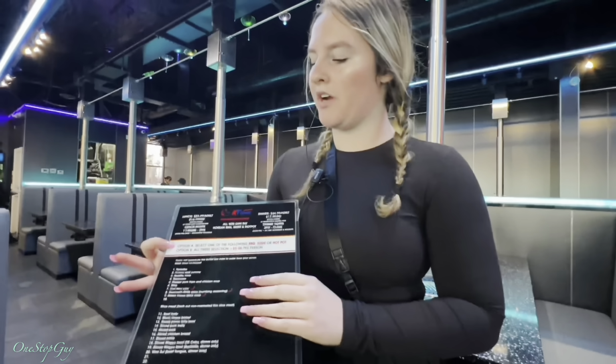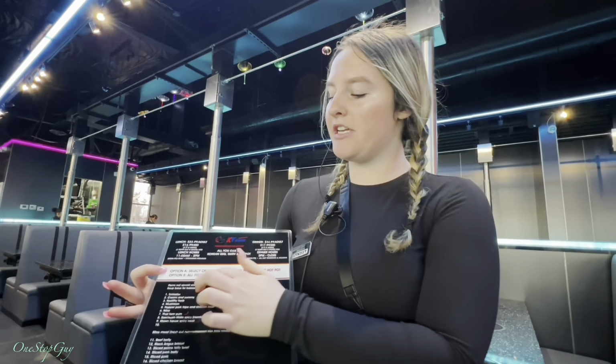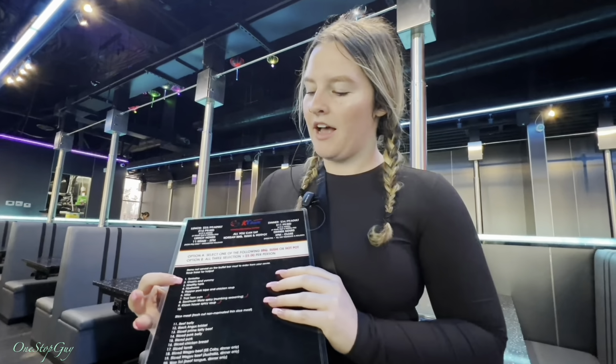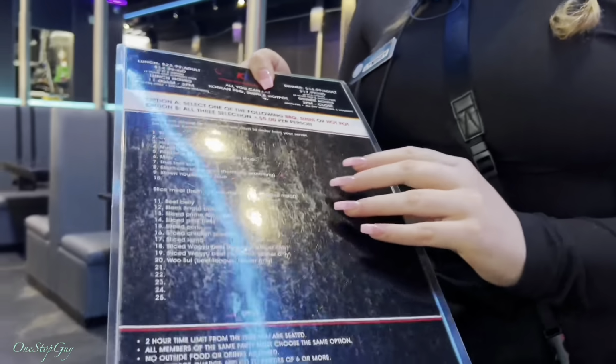Option A, you just choose one of the following: barbecue, sushi, or hot pot. Option B, you get all three options. You can try a little bit of everything we have here. Listed on top right here is our soup bases. And then down here is our non-marinated thinly sliced meats. And then everything else will be buffet style.